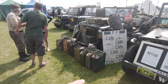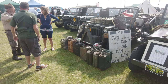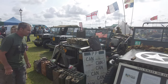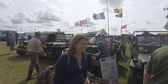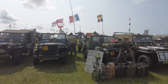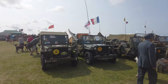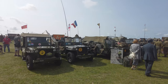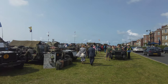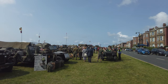These are items just here. These are called jerry cans, if you didn't know, and they were used to carry petrol in the war. And you see this one is certainly piled up with them. So this is some of the vehicles, like I said, which possibly could have been used in the 1940s. And what a fantastic festival this is at present. We're going to have a look at some other amazing cars and machinery.